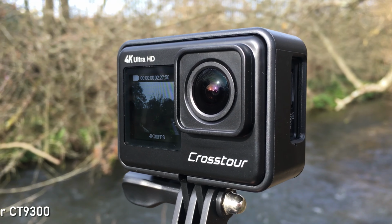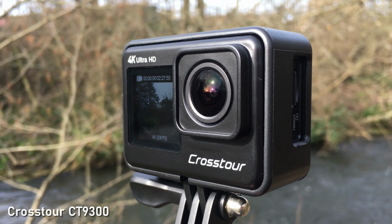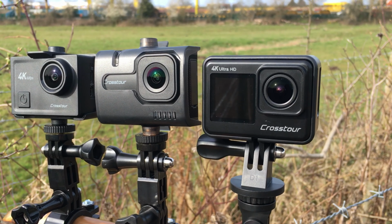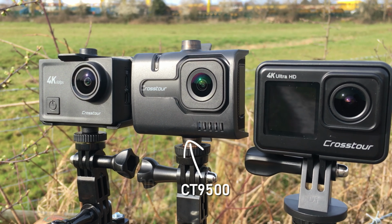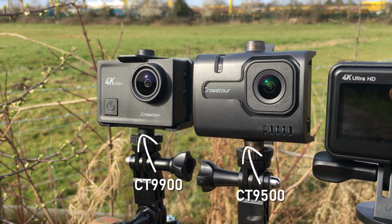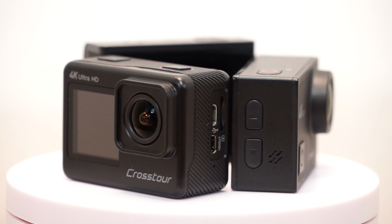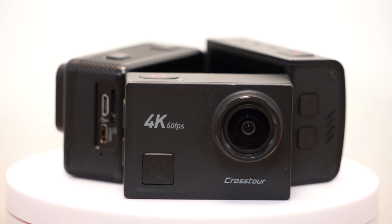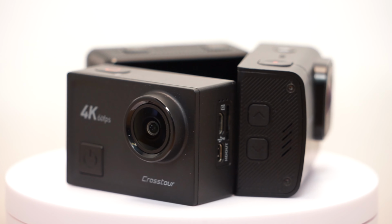Following the release of the CT9300 in March 2021, I was keen to compare Crosstour's latest camera with two of their most popular action cameras, the CT9500 and the CT9900. This comparison will focus on the quality of the video and photos produced, but each camera has its own unique features that are worth considering.